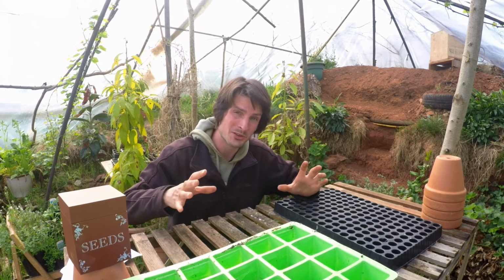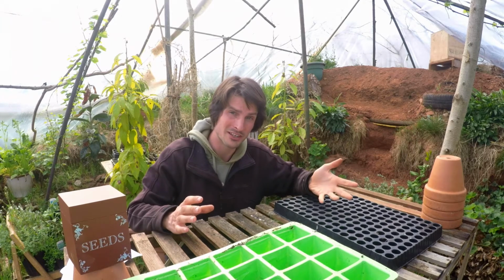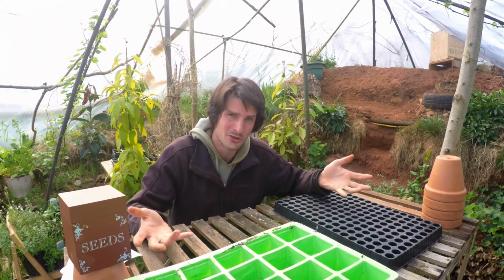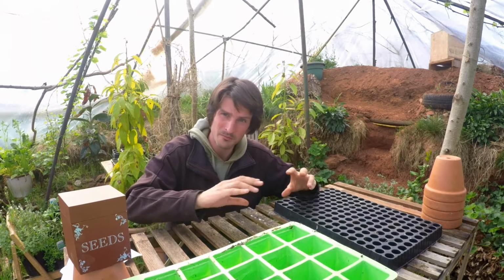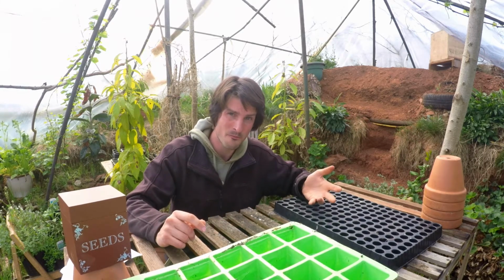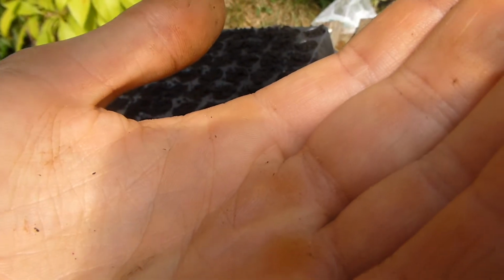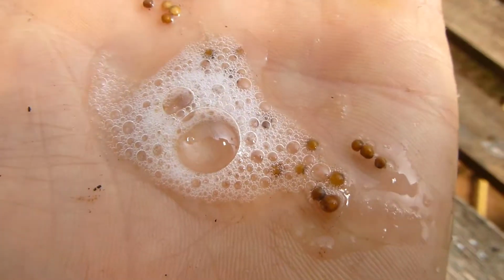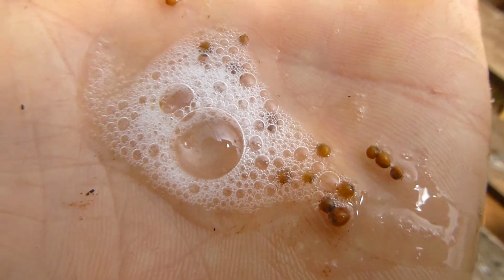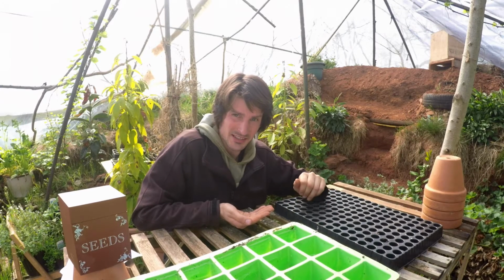You should really only do this with organic seeds or seeds you've kept yourself from the previous year, because otherwise you don't know what they're coated with. Many seeds are coated with fungicide and mouse repellents that could be poisonous to you. So I take the seeds out of my mouth. That seems a little bit disgusting, but I can guarantee they are happy seeds.